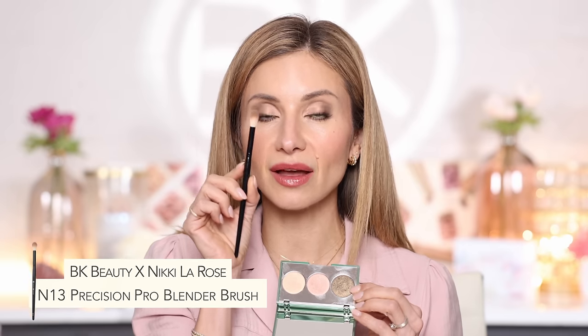Let me show you the brush that I used for the crease. I used the N13 from Nicola Rose, and I really love this particular brush for the shadow. It's a crease brush and it's fluffy and has a soft tip, so it will do a great job of blending, as crease brushes should. But it's a little more stiff at the base, so it picks up more product than a typical crease brush will. A lot of crease brushes are very soft and fluffy, so they're designed to blend and sheer out, but they don't really pick up heavily, which is nice because it can give you some control.